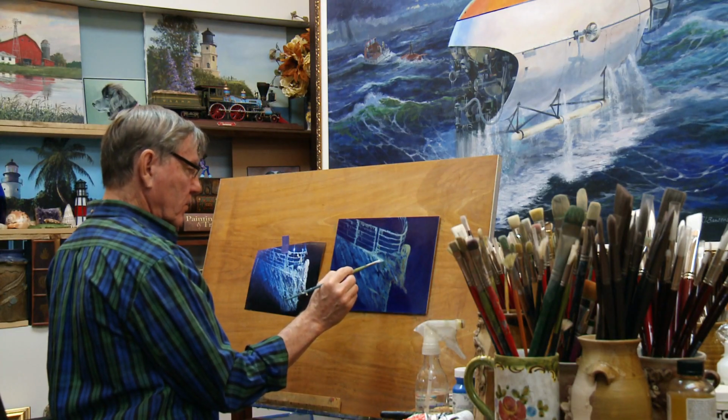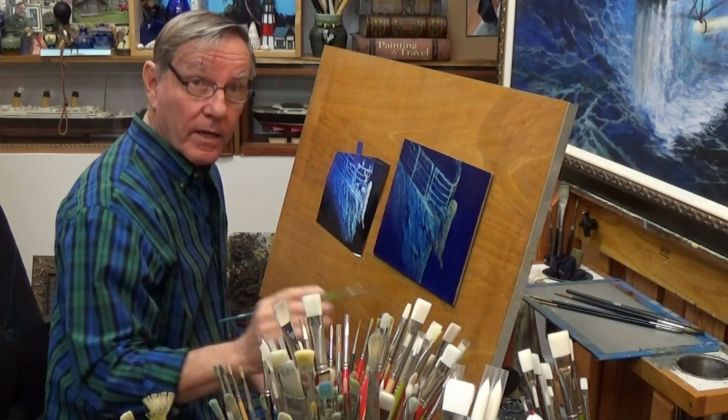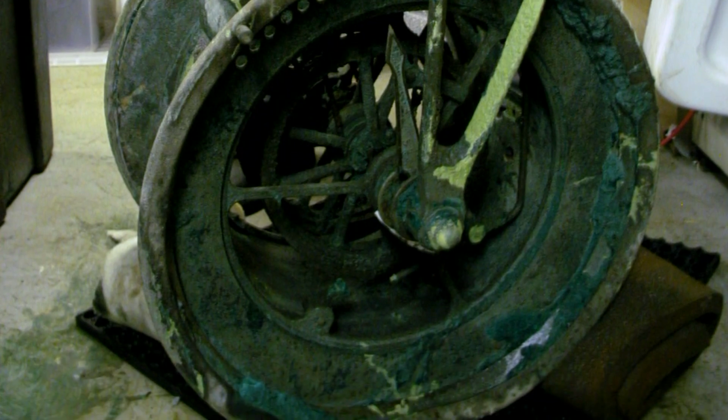It's really a shame this is deteriorating so much, but we did manage to get actually hundreds of artifacts retrieved on the expedition. They will be preserved for people to see in years to come.